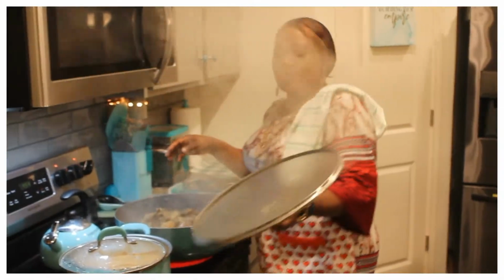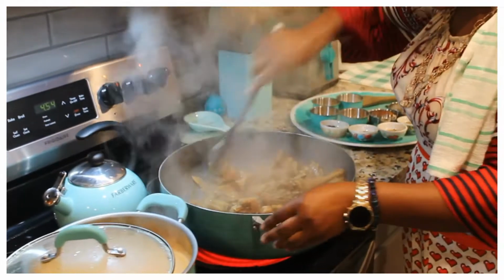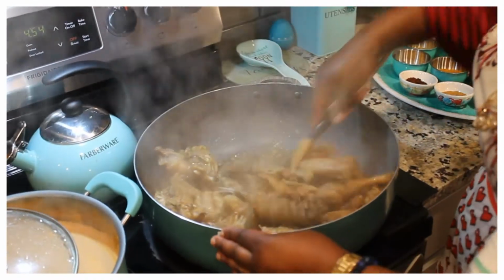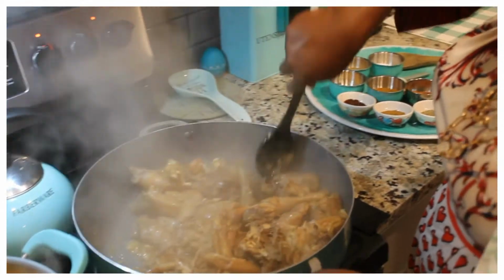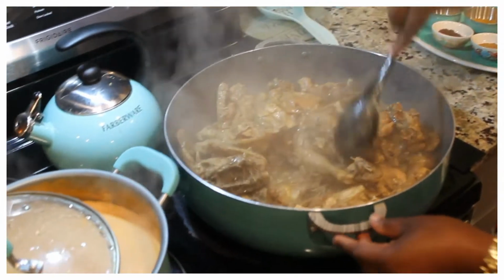The chicken has been cooking for an additional 15 minutes. So, if we look in here to the bottom, you will see that my sauce has really thickened. That is the broth that was in the chicken. So this chicken is full of flavor. Right now, I have my peanut butter cooking on the other side of the stove.